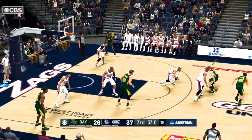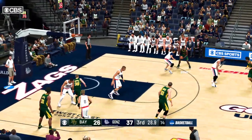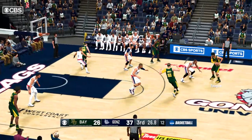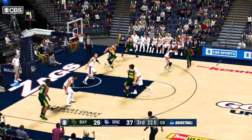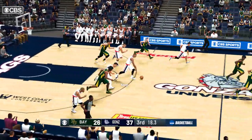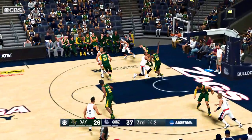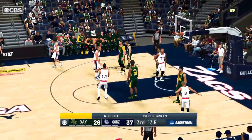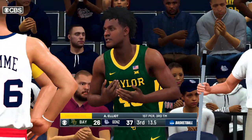Thirty-five seconds left to play in the third. Elliott kicks the tee. 23 seconds left in the third. The shot by Tinsley, no good. And he did everything he could to make that shot as difficult as possible. Excellent D, avoiding fouling and got in the perfect position to alter the shot.